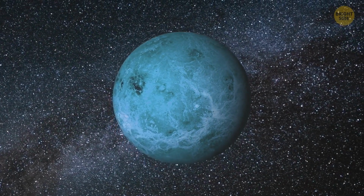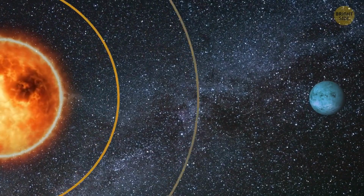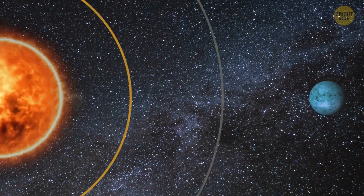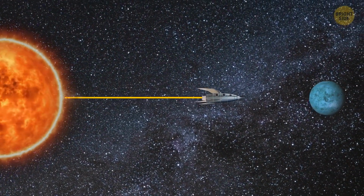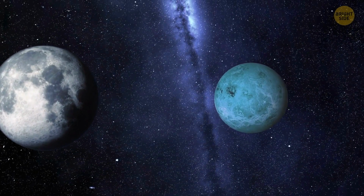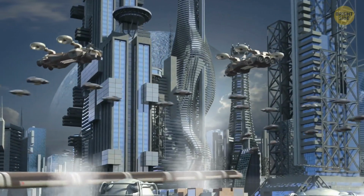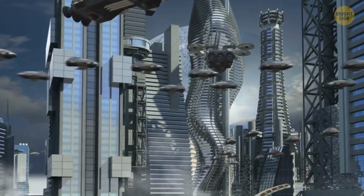The reasons are obvious. The long distance between Pluto and the Sun guarantees freezing temperatures on that dwarf planet. It also ensures a trip of a few billion miles. Plus, it's smaller than the Moon, so it would get crowded very soon if people started dwelling there. Still, there's one reason which makes life there not that far-fetched.